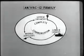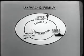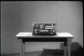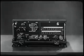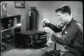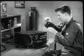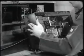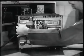It extends frequency range and number of channels. It reduces weight and size. It provides complete overlap of communications. It reduces the number of components required, and as we will later demonstrate, maintenance has been simplified. With the basic units of the AN/VRC-12 family, many components can be made accessible within a matter of seconds.